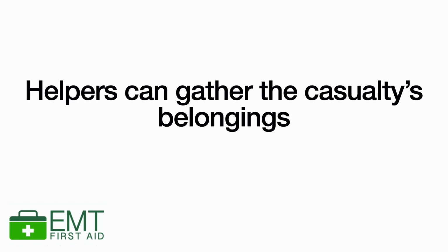Your helpers could also go and get together all the medication the casualty might say they're on. It might be in their car, it might be in their bag, it might be by their desk. It could be anywhere in that workplace, so you could go and collect that person's belongings for them. You can make sure they've got everything they need to go to hospital, if that is what's going to be happening. So they can go and get all those bits and pieces together for them.